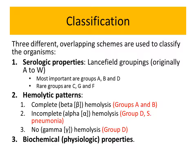Now, if they form complete hemolysis, we call it beta hemolysis, group A and B. Incomplete hemolysis, we call alpha hemolysis, group D and S, especially S pneumoniae. If there is no hemolysis at all, we call it gamma hemolysis, like group D. And this is again important. We'll show you that some of them are going to cause a lot of hemolysis. And then finally, we can also use biochemical or physiological properties to classify them, but we basically use the first two most of the time.